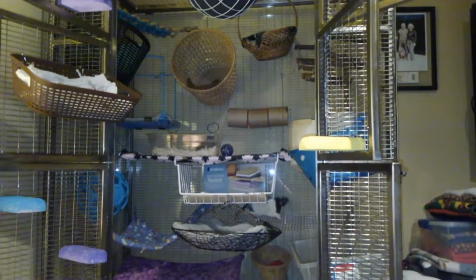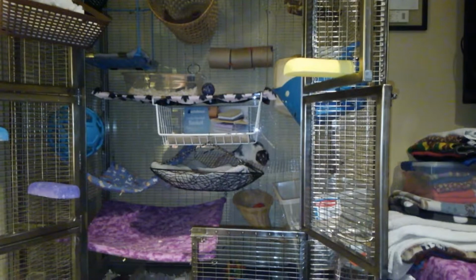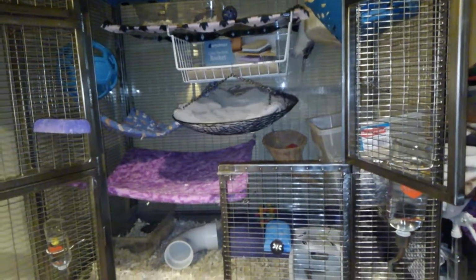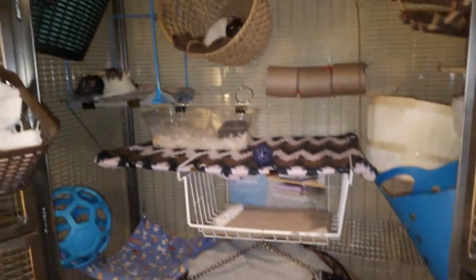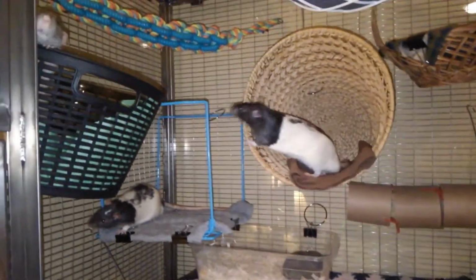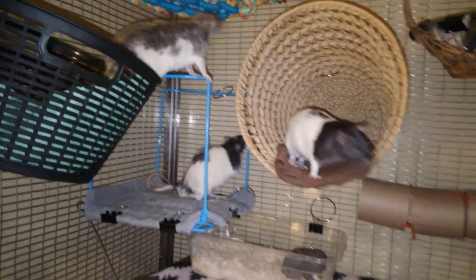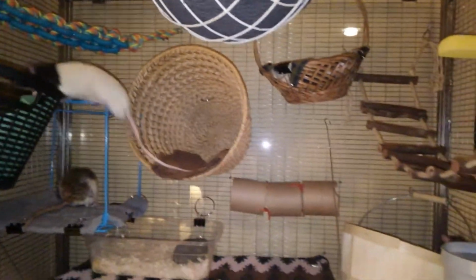The reason for that is because the boys pee on the shelves all the time, and the cage starts stinking after about 4 days. So basically I have to switch out the cage every 4 days, and I just don't always have that kind of time, because it takes me probably a minimum of 2 hours every time I switch out the cage.